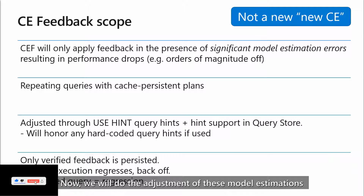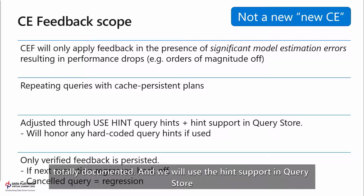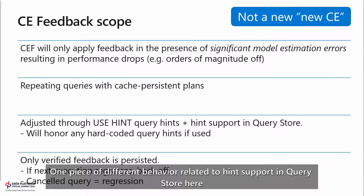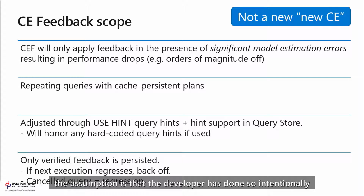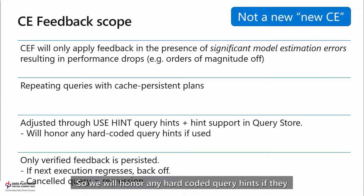Now we will do the adjustment of these model estimations through the use of use hints, query hints, and those are totally documented. And we will use the hint support in Query Store that we have discussed before. One piece of different behavior related to hint support in Query Store here is that CE feedback, should it find that a hard-coded hint is present in a given query, we will not touch that query. And that's because if you have a hard-coded hint, the assumption is that the developer has done so intentionally, and so we will not risk enacting a change that is contrary to what the developer has set in the code. So we will honor any hard-coded query hints if they are used.